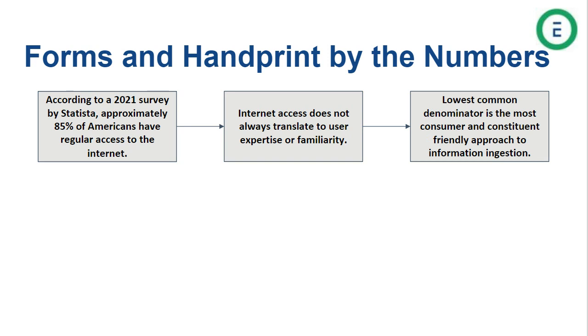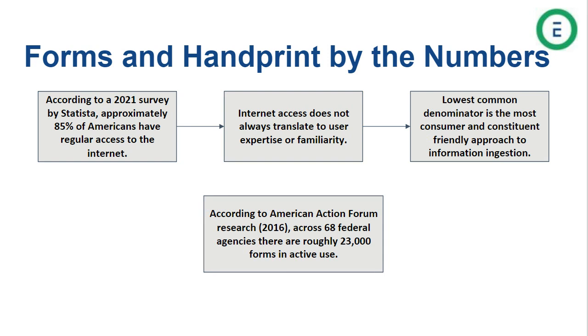And government specifically, according to a Forum Research survey that was conducted back in 2016, and I'm sure it's grown since then, across the 68 largest federal agencies, there were 23,000 forms that were actively in use. And these are forms that could literally be printed out and submitted, and forms that those agencies accepted as mailed-in submissions, whether it's internally handed in, agency to agency, or from constituents.